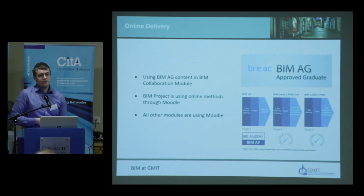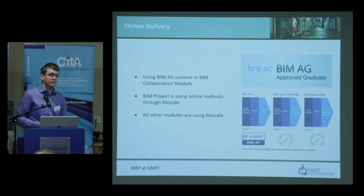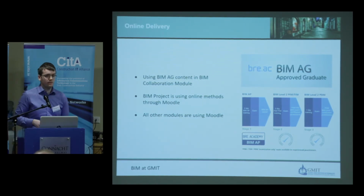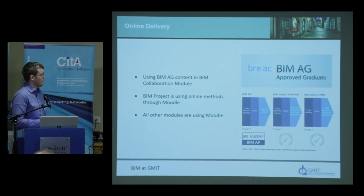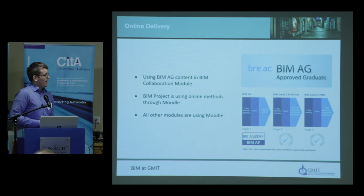So just the online delivery as well. People want flexibility, more flexibility now, especially when you are working. So this one here, we have the BIM AG content in the collaboration module. We also have it in other programs as well. The BIM project then is using some online methods through Moodle as well, and then other modules are just using Moodle to distribute any of the information.